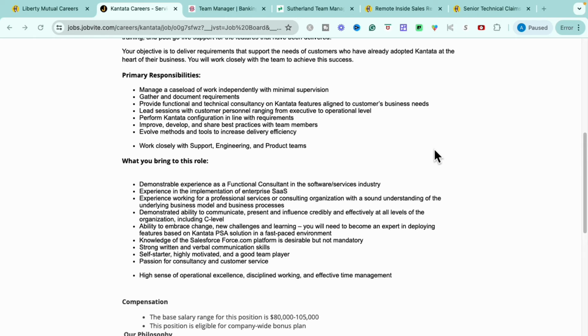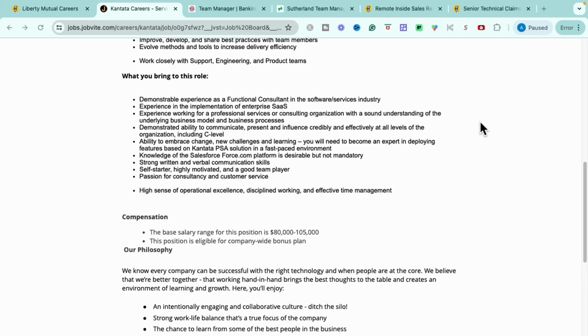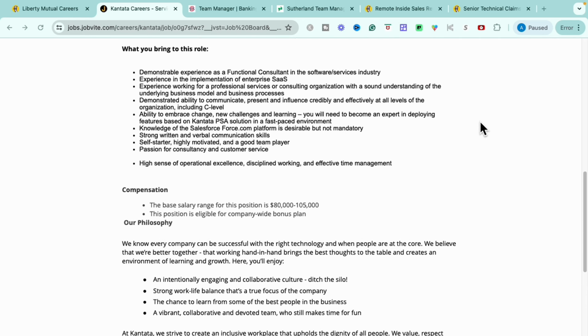You'll also need to become an expert in deploying features within their software and solutions. Knowledge of the Salesforce.com platform is desired but not mandatory. You don't have to have it, but it's a plus if you do know something about Salesforce. Have strong written and verbal communication skills. Be a self-starter, highly motivated, and a good team player. Have passion for customer service and be able to work in an operational environment, be disciplined, and have effective time management.